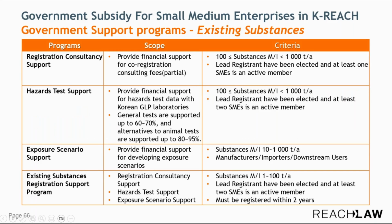The existing substance registration support program is a comprehensive support program that supports the other three programs. In particular, exposure scenario support covers the most challenging work in K-REACH registration, the downstream user investigation part of the exposure scenario. And thank you. Gagan will continue to present the Q&A part.